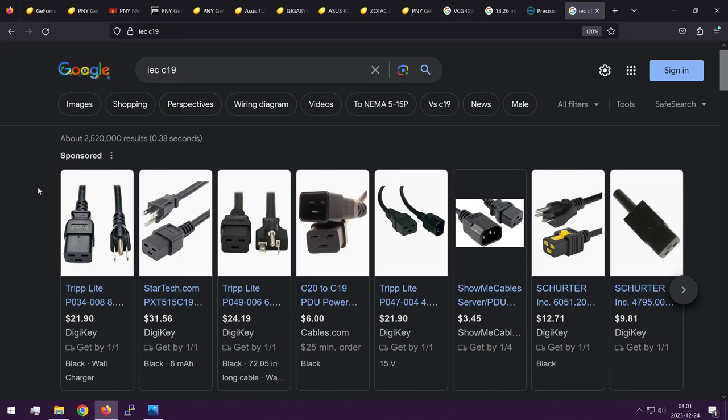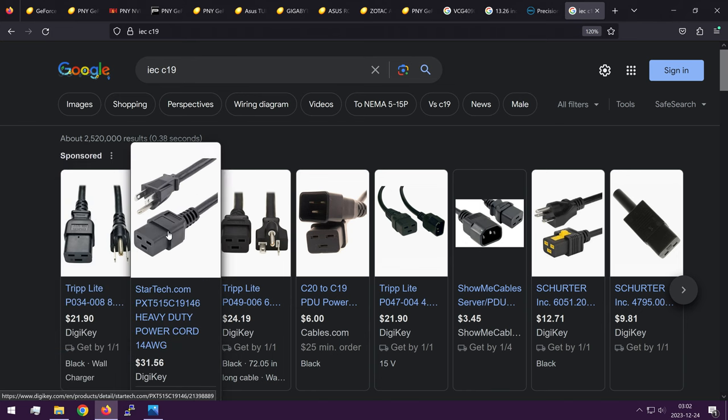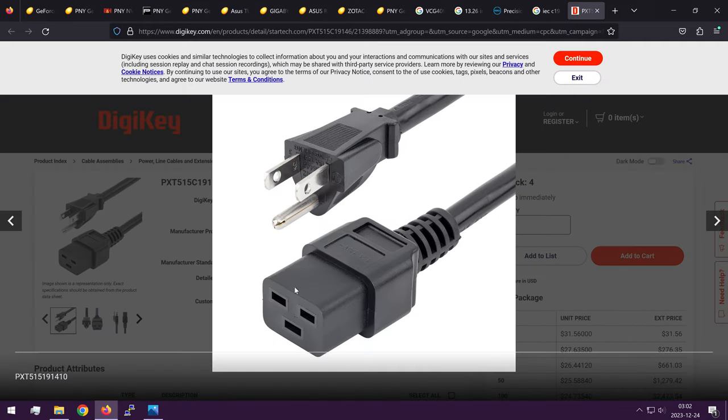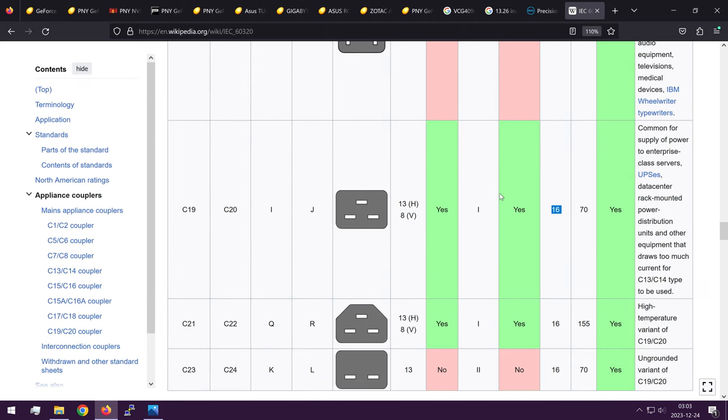And just for your reference, if you're not familiar with it, that is an IEC C19 power connector. It's generally chunkier, squared off, and has all the pins in this horizontal orientation. And so here's the C19. The mating connector is called the C20. And the main issue here is that it has a current carrying capacity of 16 amps.